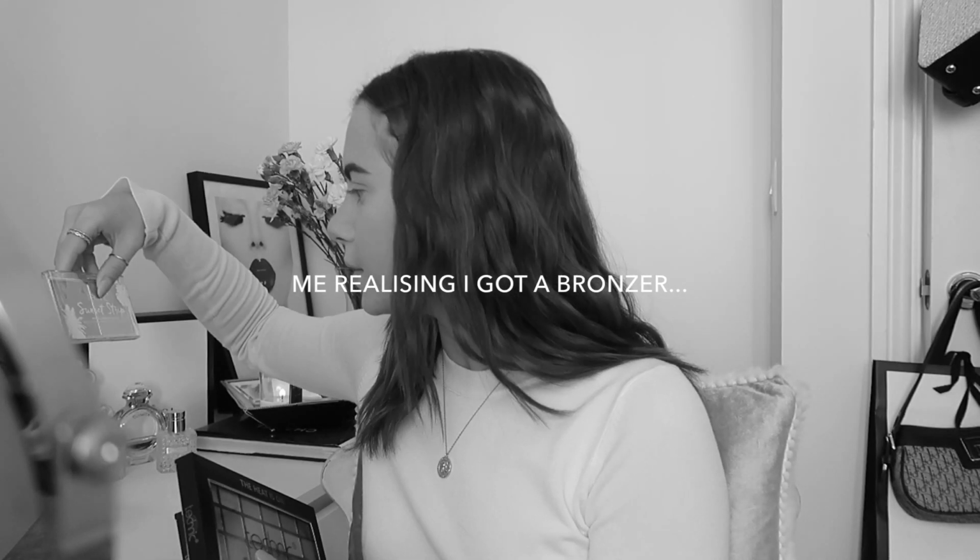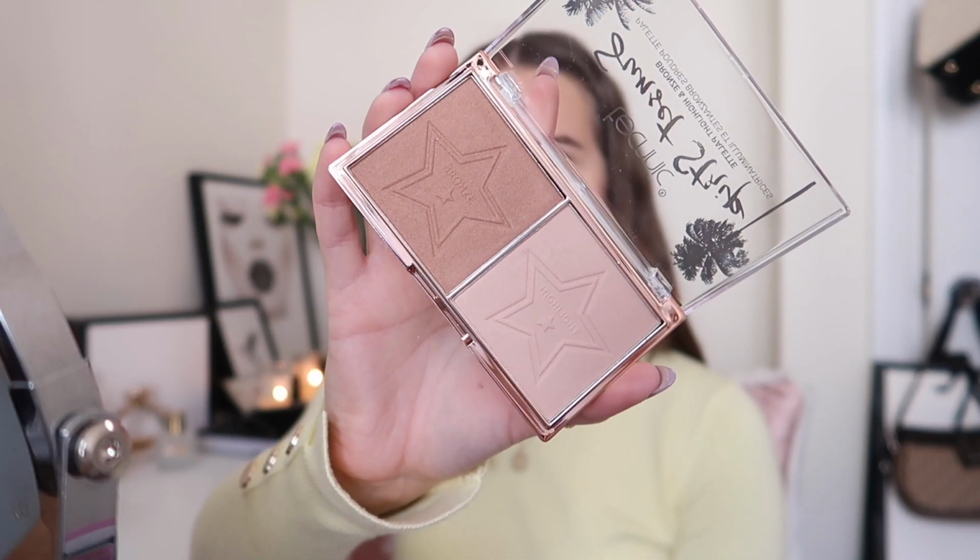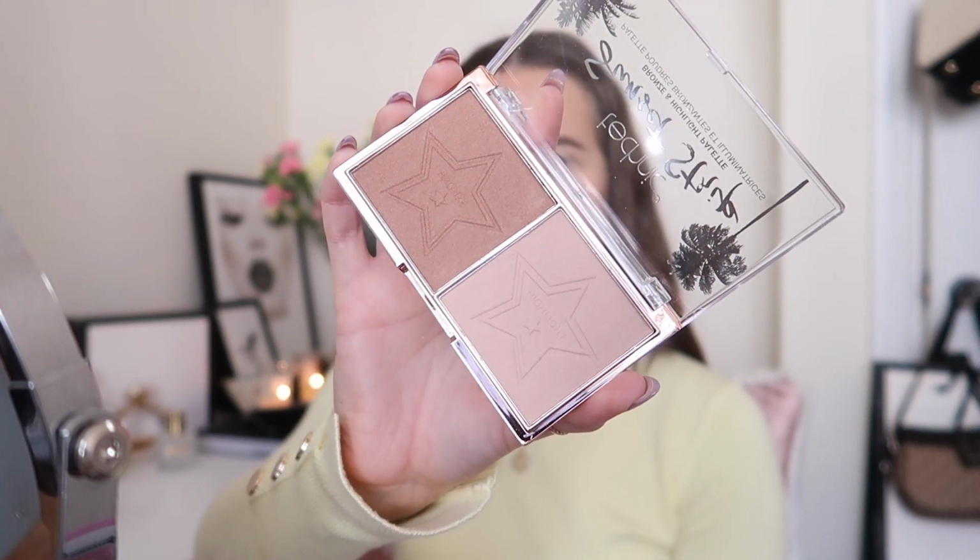So yeah, I just realised I did actually get a bronzer from Technique. But obviously I am not a beauty person, so I just suck at this. I've got the Technique Sunset Strip Bronze and Highlighter Palette. I've got quite a few different highlighters, so I'm not going to use this one. But I'm just going to quickly use this bronzer just to see how I feel about it. I don't think you can ever have too much bronzer. Okay, I quite like this bronzer. It's got a shimmer to it, I think. So it's giving me a little bit of a shimmer, which I'm not massive on, but I'm not mad about.